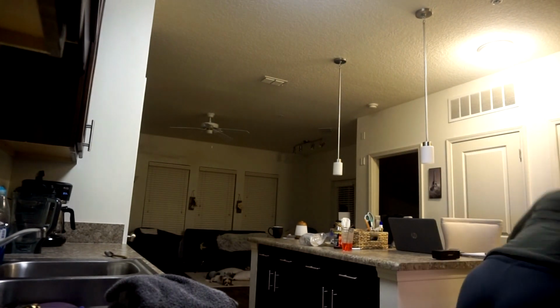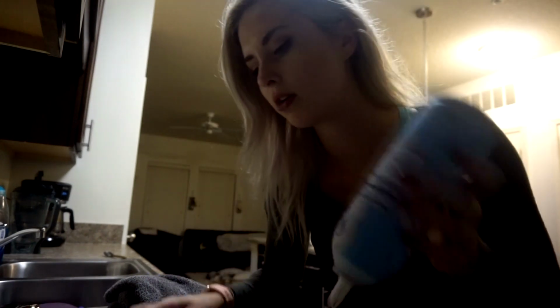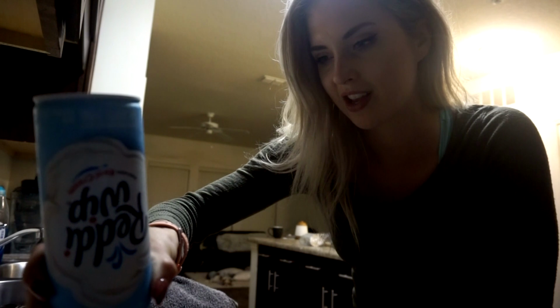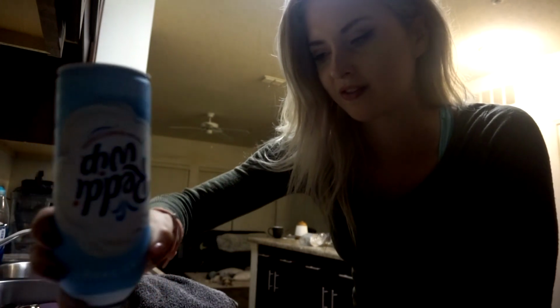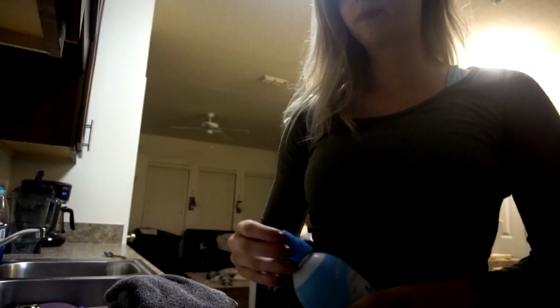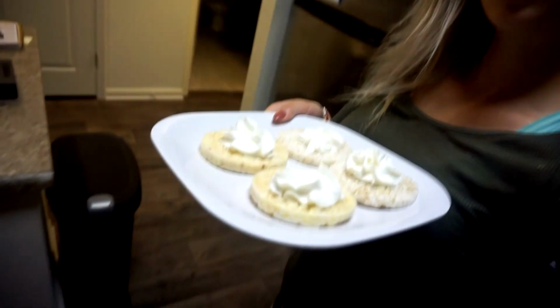Lighting is super bad here, but zero out my food scale. Fat-free Ready Whip is where it's at, you guys. There's hardly any carbs in it, and it makes your rice cakes taste really, really good. So shaking this up, we're doing 20 grams of the Ready Whip. Oh, I think we're on our last bit. All right, we're good. So we have the little rice cakes here.